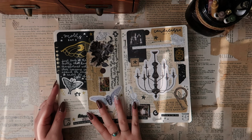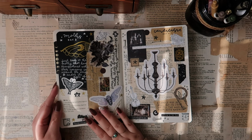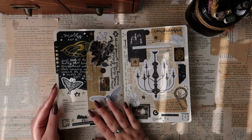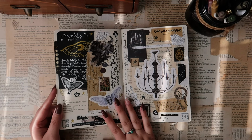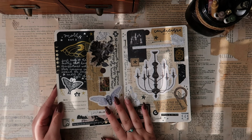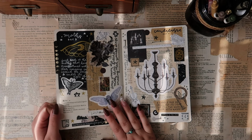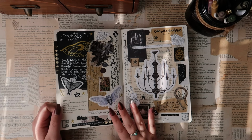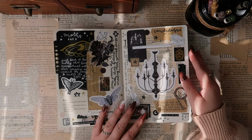I'm not a huge fan of this spread. I don't know what it is. I feel like I just could have executed it better, but people really seemed to like it on Instagram, so maybe it's just me being a little bit too technical with my spreads, but this isn't my favorite one. I think maybe I just have my standards a little bit too high because I think back to my bullet journal setup, and I really loved that monthly setup, so this is just okay.